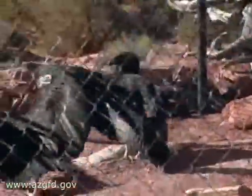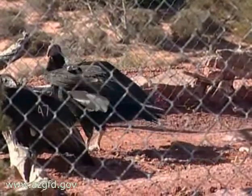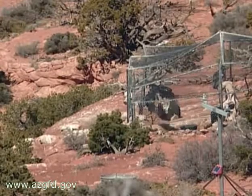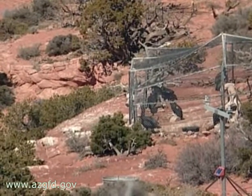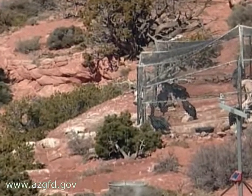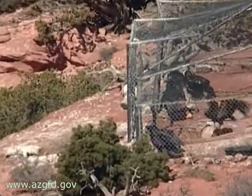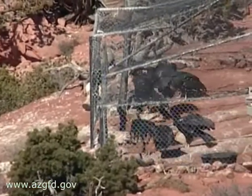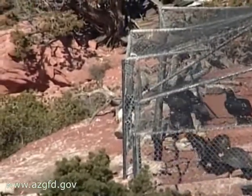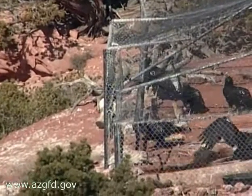The day has finally arrived, and with everyone in place... Ready up there? All right, door is raised. The gate is raised, and the birds are free to leave whenever they choose. The 4 birds that have been released before don't hesitate to take flight. 275 is the first bird out.